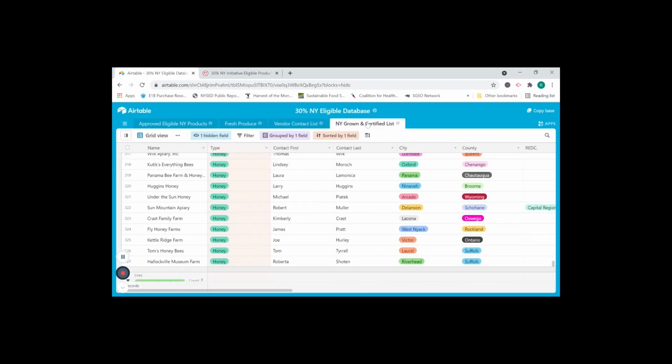And finally, we have the New York Grown and Certified list. The list was provided by the New York State Department of Agriculture and Markets. We added this table for reference only because it's a bit easier to navigate than the New York Grown and Certified website search tool. Just because a vendor is listed in here does not mean that all of their products are New York Grown and Certified. A grower, producer, or processor can choose to obtain New York Grown and Certified certification for specific products rather than their whole product catalog. Please use the first two tables to find qualifying products.